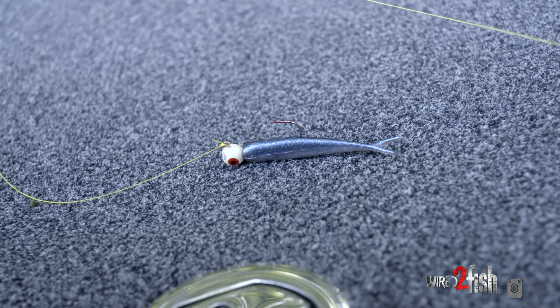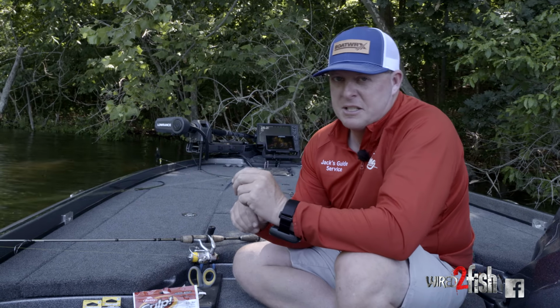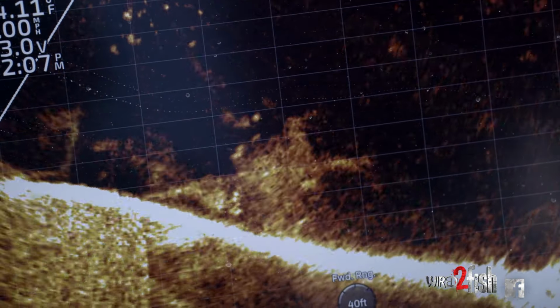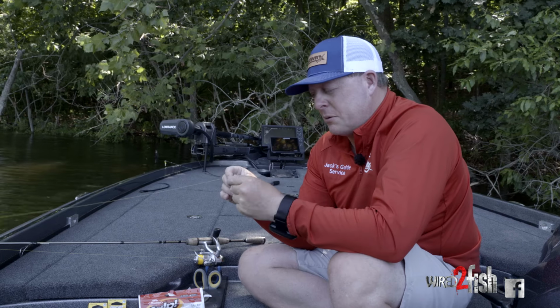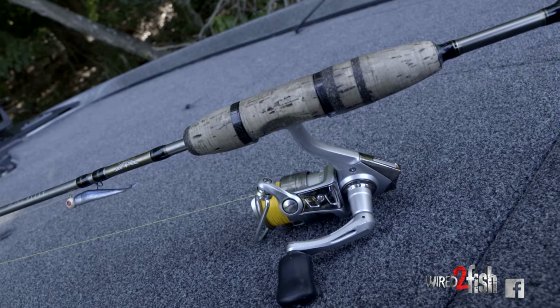Today with the high bright skies, they were a little deeper and they were holding on to the deeper brush piles, which is not terribly uncommon for Lake of the Ozarks. The forward-facing fish finders in general, they need to have something a little heavier to pick up on, and that's where I go to these 1/8 ounce heads. And just a generic kind of ball head there.